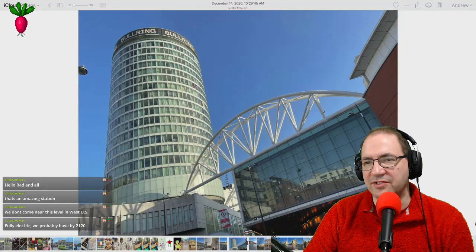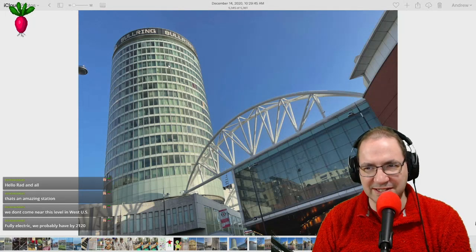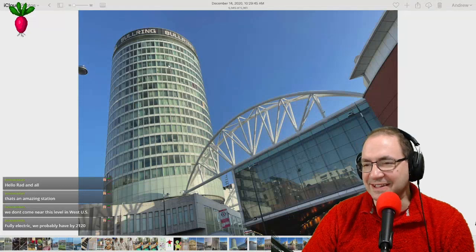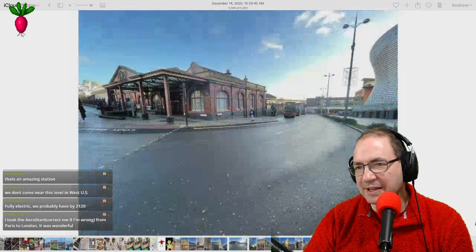This is just literally turned around from there. This rotunda tower is now residential, but it was one of the famous 60s buildings that didn't look too bad in the city. And as I say, this is the main shopping mall here, with Hollister and all the standard places.